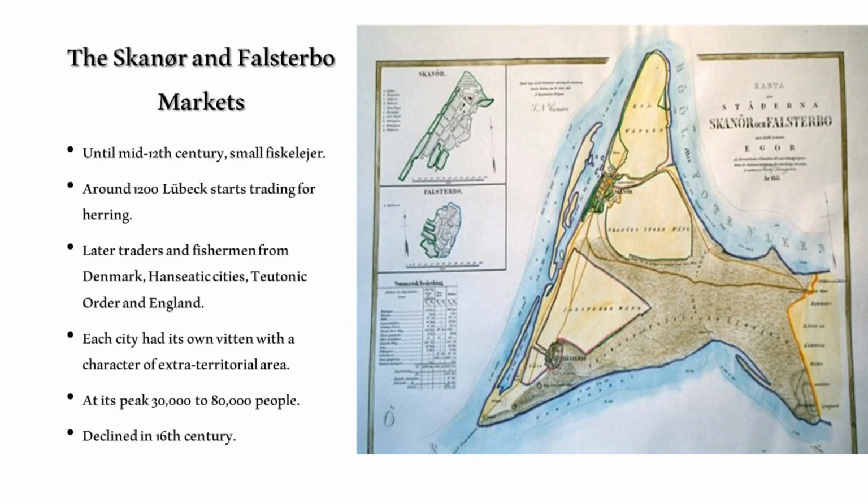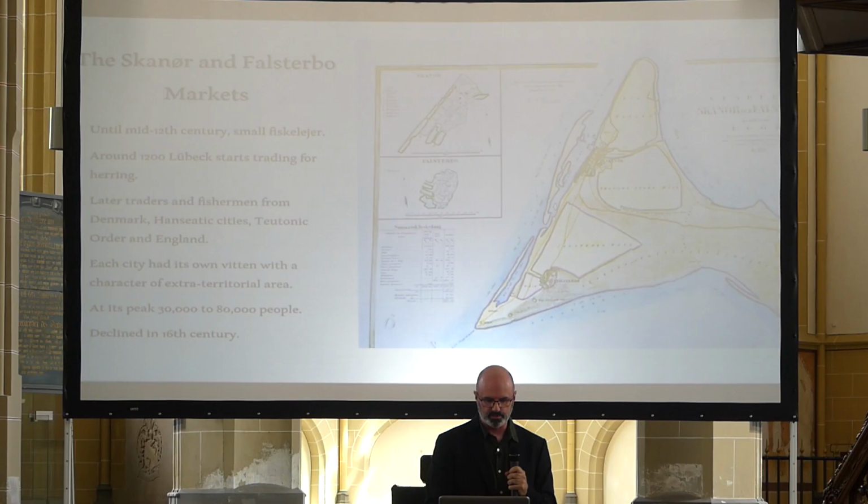So the Skanör and Falsterbo markets, which are much better known, just a very brief description. From the 12th century, there were some small fishing settlements, and around 1200, Lübeck starts trading for herring. And later, traders and fishermen from Denmark, the Hanseatic cities, the Teutonic Order, and England start to trade there as well. Each city had its own Vitten, its own extraterritorial area, and at its peak, it could be estimated, and these vary from anything from 30,000 to 80,000 people, probably more towards the lower end, but is still unsure. And this market declined in the 16th century.